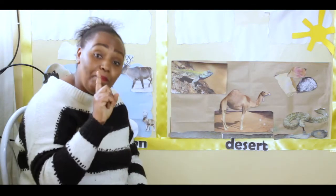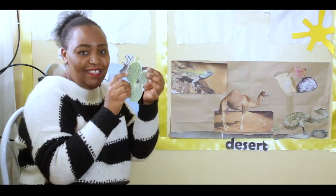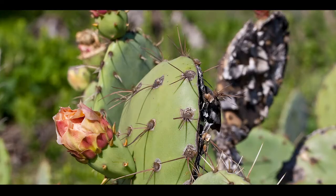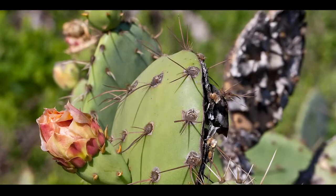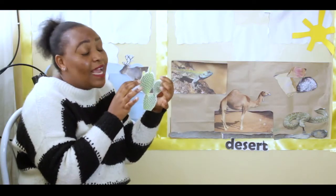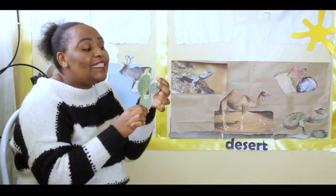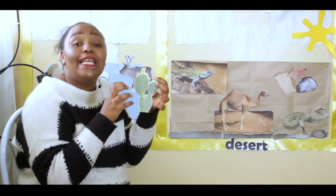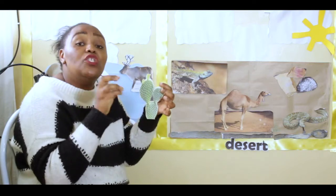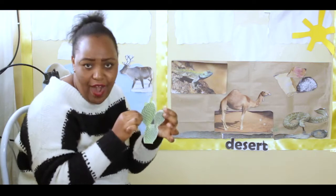We also have some plants that grow in the desert. I have an example of a cactus here. Can you see the cactus? It has so many thorns on it. These thorns support the cactus, and they help the cactus to adapt very well in a desert. This cactus is able to live and grow very well in a desert because of the thorns. The thorns store a lot of water, and so they don't get dry.